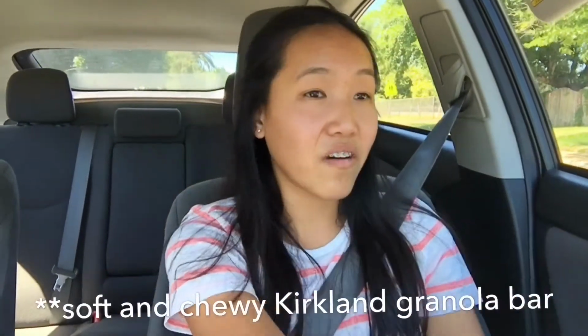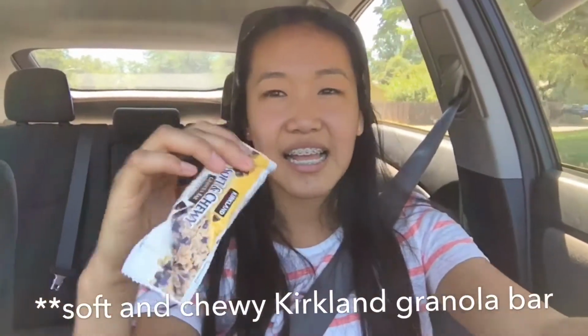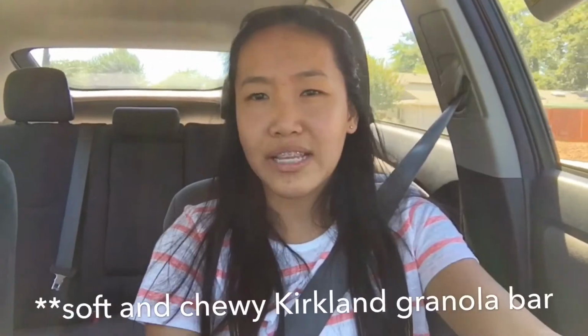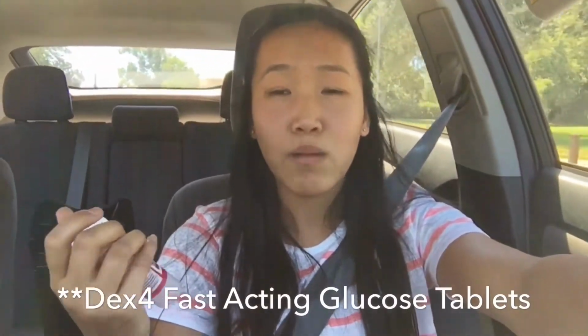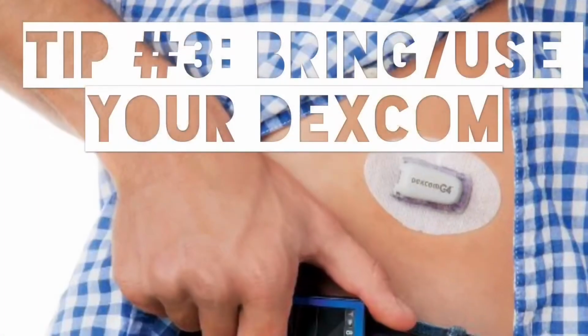Another snack I have, for example, is this chewy granola bar. I think it's like 19 or 20 grams also, and it gets my blood sugar up really fast. Any granola bar really should work though. So those are just some examples. A small tablet case like this, which I think holds about 10 to 15 tablets, should be great also. That's about 50 grams or so in there for backup.